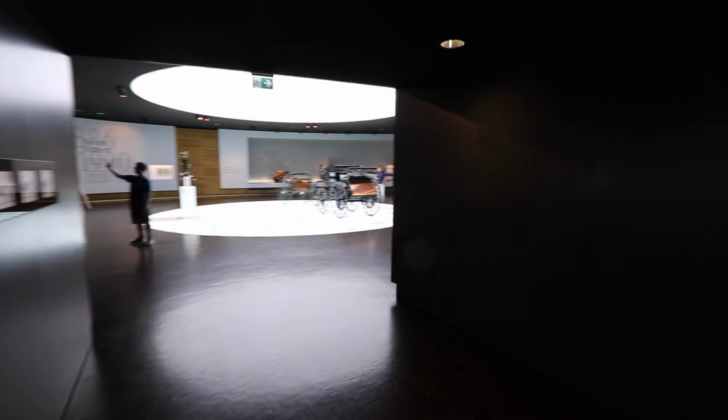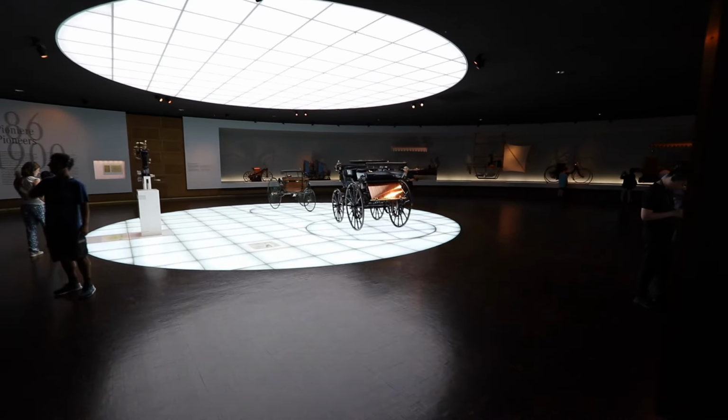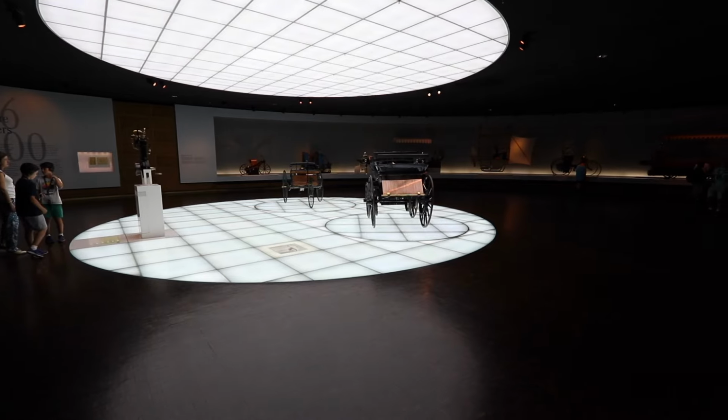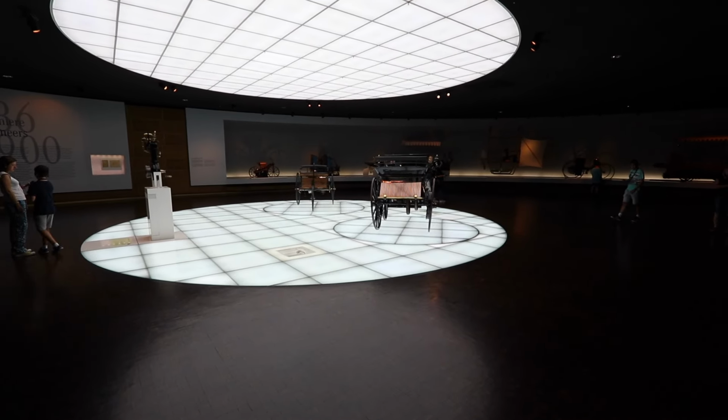Seven-hour walking tour. Okay, so this is the very... The left one, the three-wheeler, is the Mercedes Benz first design, the Patent-Motorwagen. It's the first car that Carl Benz built.